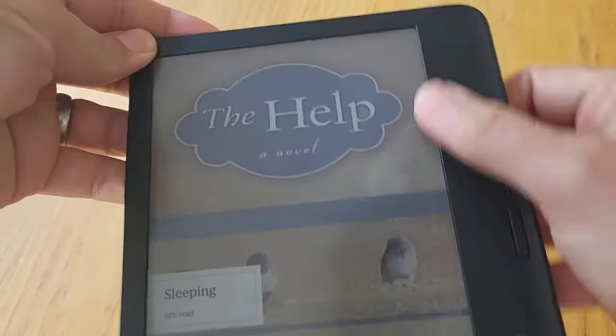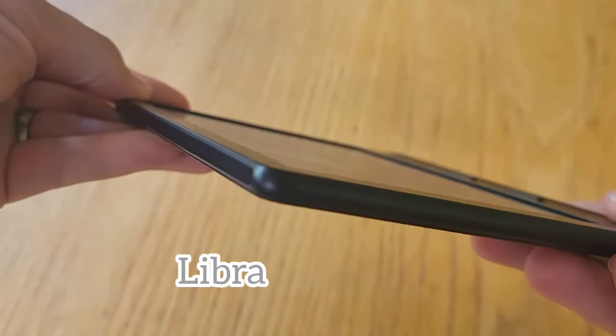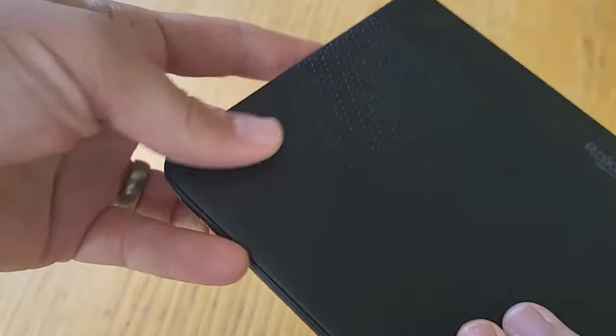So where does that leave us overall? I think there are probably two camps of people out there, and I definitely sit in one of those. If you want the larger size screen, and I found this especially important when it comes to comic books or magazines or newspapers, it is really, really nice to have that larger size screen and the ability to rotate the screen as well. However, the Libra does come at a cost, roughly around £200, to the Clara's £130.